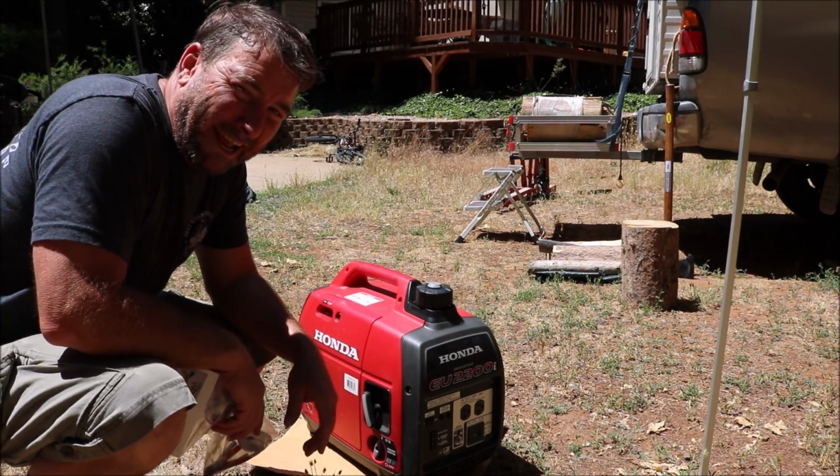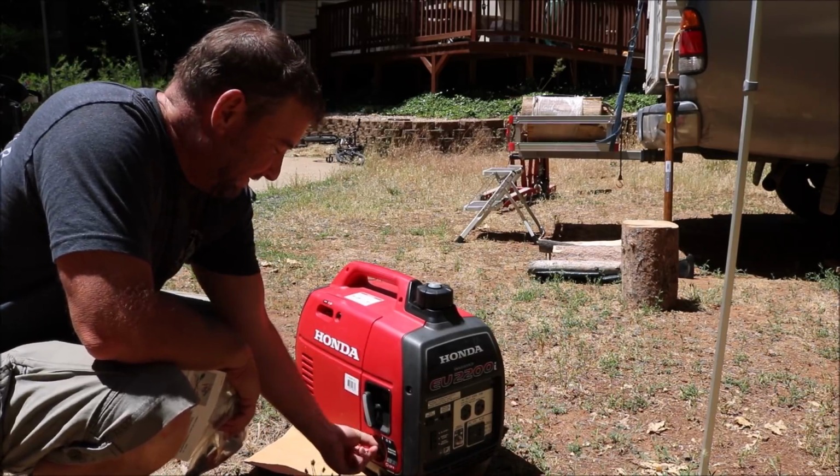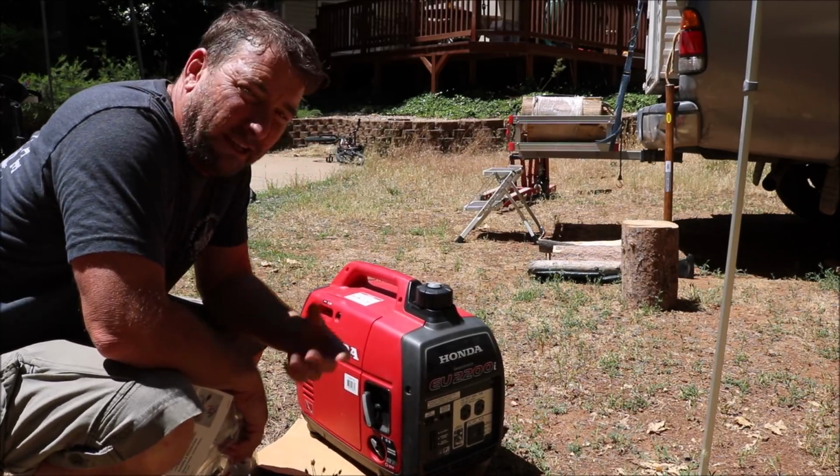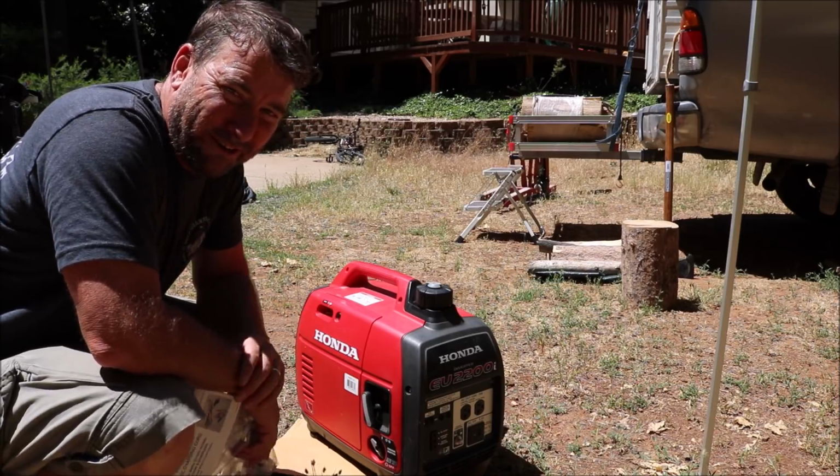And if there's one thing I can't stand in the generator is having somebody running his generator all night long. Unless you're on some kind of an oxygen system or something, there's no reason to be running these generators in the campgrounds.